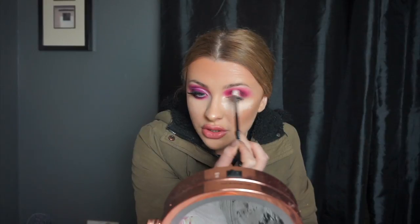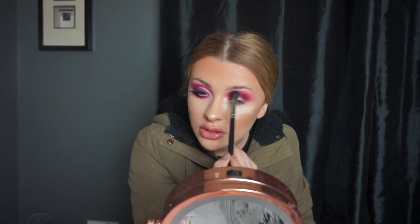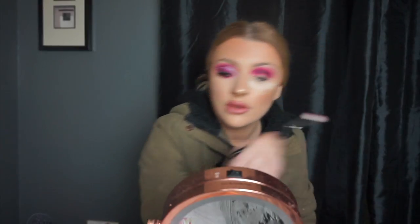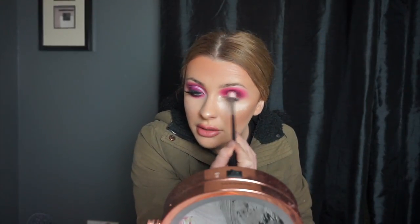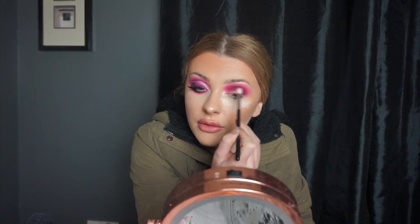So continuing just to build that up. And then what I'm going to do now is I'm just going to go back in with my first brush in the first colour that I used and just go around the edges of that colour, making sure that it's all blended together nicely. One last time, you're going to take a wee bit of the colour, the plummy type of shade, and you're just going to blend that through the crease.